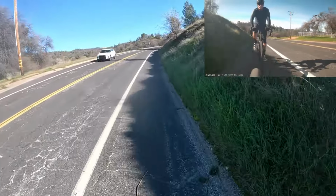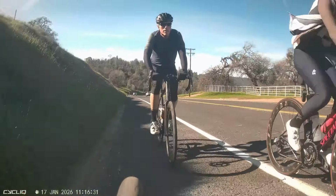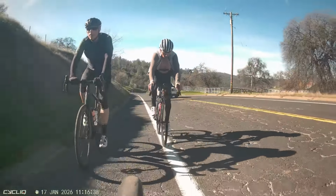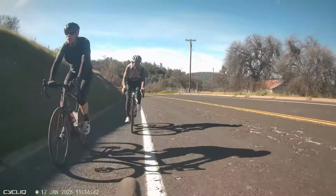Let's take a moment and go to the action on the screen. What you just witnessed is me going to the front. I was sort of comfortable enough on the back, but the pace was not as even as I wanted it to be, and I wanted to go to a bigger gear. And I'll talk about why I did that a little later on in the video.